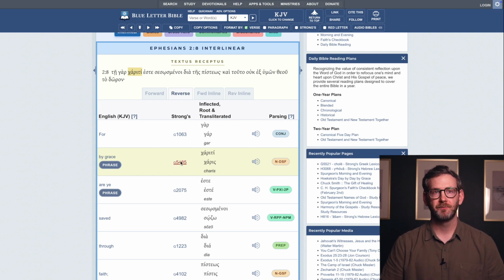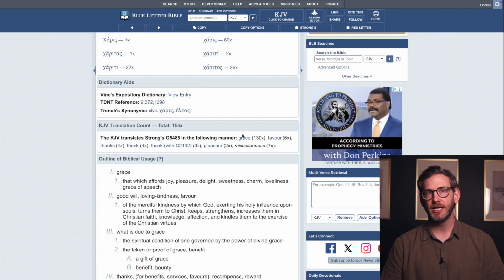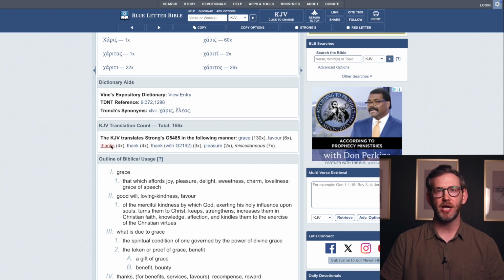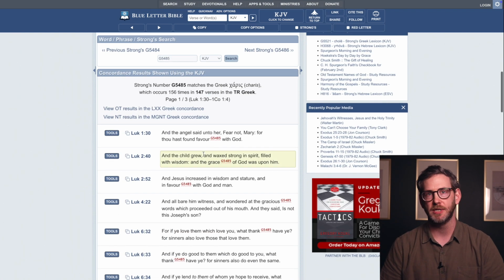Click that number. Now a new page opens up and it's basically a dictionary entry for that single Greek word. It gives you the definition. It shows you every single other time that Greek word appears in the New Testament. You can see how Paul used it. You can see how Peter used it. You can see how Luke used it.